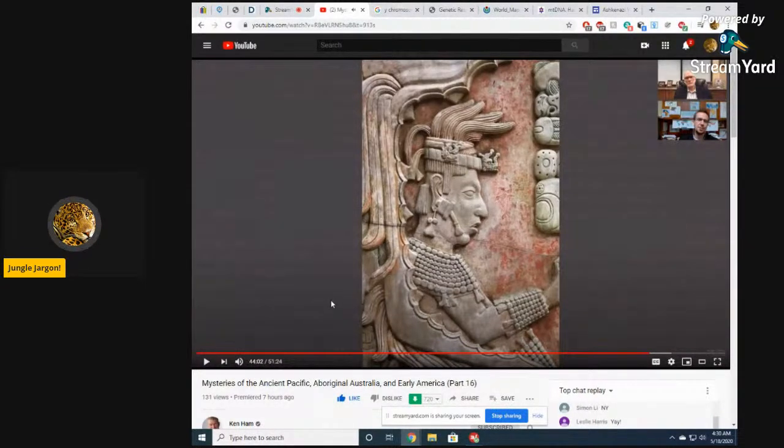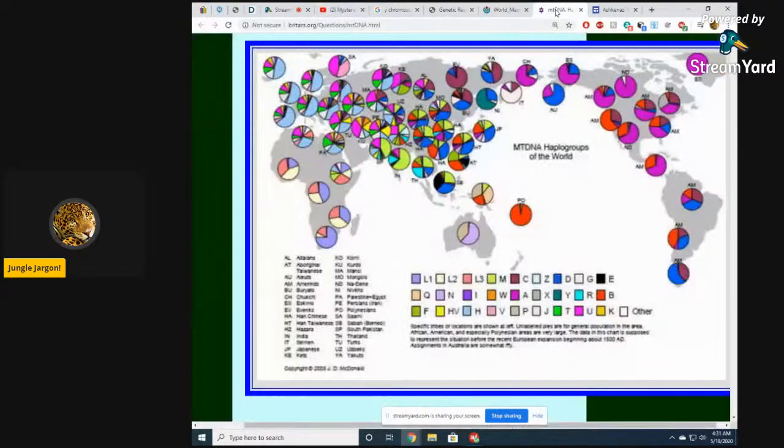Okay, this is what was bothering me, or I was trying to figure out, was how did these native South Americans and even North Americans come to have a nose like that, which is fairly large and seems to have a bend in it. And that's when I looked at the mtDNA, and I saw that in the Americas you have represented are Semitic. The U here is Semitic. The red, the B, is Semitic.